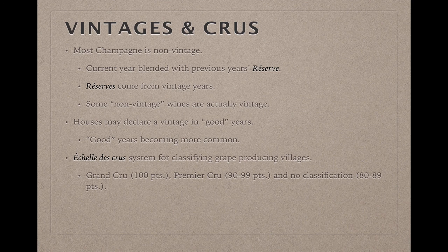There is a classification system for grapes from Champagne called the Echelle de Cru, or Ladder or Scale of Growths, but it doesn't classify individual vineyards like Burgundy or houses like Bordeaux. Instead, it classifies the villages where grapes are grown on a scale of 80 to 100, with villages scoring a perfect 100 called Grand Cru villages, and villages scoring 90 to 99 Premier Cru villages. Scores of 80 to 89 have no classification.